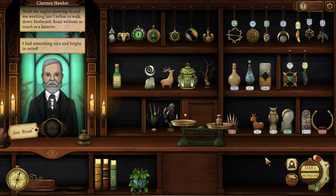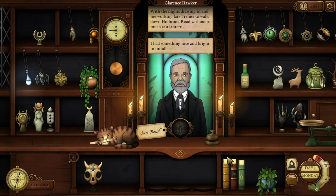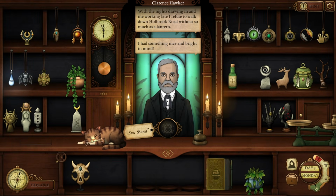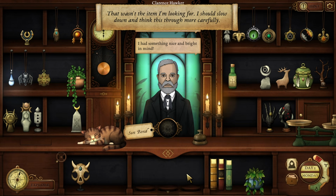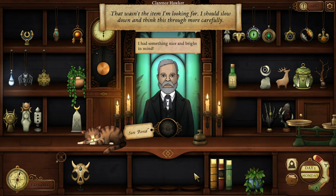Everything on the right is stuff we've already identified. Nothing on the left except in the cabinet. All right, so I think I'm going to go with the first one because it does say they carry the warmth and the light of the sun. This one on the right doesn't light up at all. This one is warm, made of a non-precious metal, and it lights up. Oh no, that wasn't it. That wasn't the item I'm looking for. I should slow down and think this through more carefully.